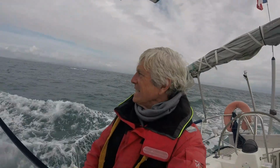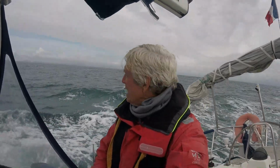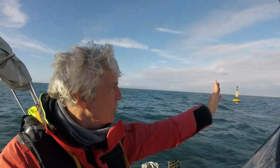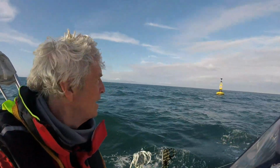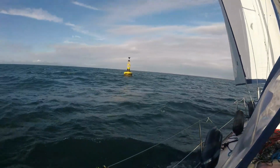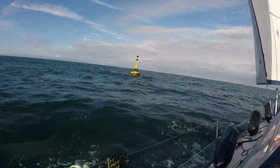Beating to windward in short period waves. Not much fun. I'm just clearing the sandbar that allows me now to turn into Aberystwyth. That is called Patches, the name of the sandbar.